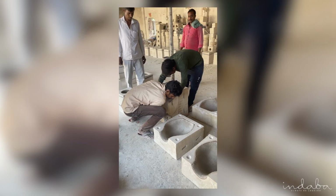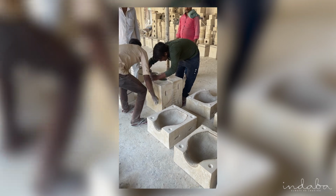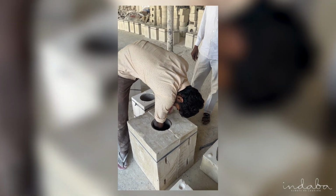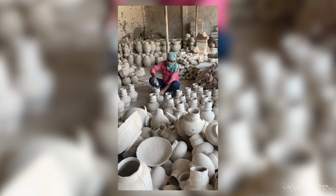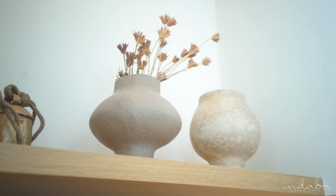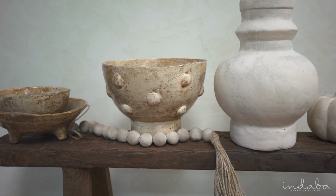The pulp is kneaded into chapati-like forms, then rolled and molded into the sculptural objects we love. There is no firing, no power used, and the process is entirely eco-friendly. In their raw finish, they have a chalky, lime-wash-like texture, and when lacquered, they take on a unique, aged appearance.